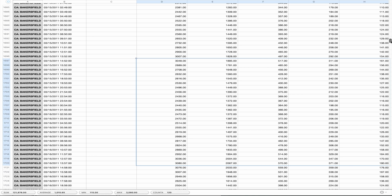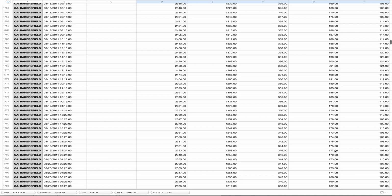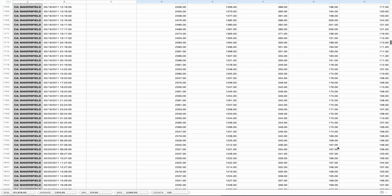Now, I think if you look at these numbers here, look at 311. Isn't it strange? What a coincidence. On March 15th, it goes up to 311. One of the highest ones is about 371. And then it starts going down into the 200 range. So I think right here is where the plume was hitting Bakersfield between the 15th and the 16th of March. And then if you look, the numbers are all going down again. So it was the 15th and 16th of March that it actually hit California.